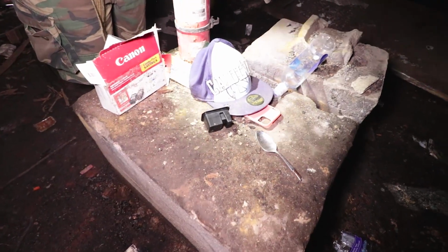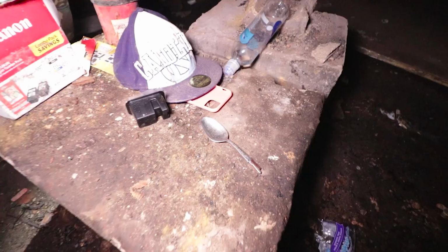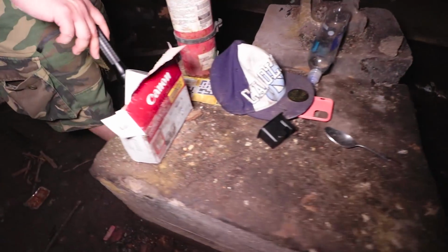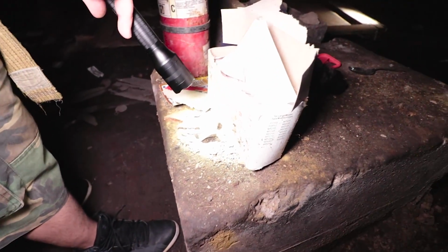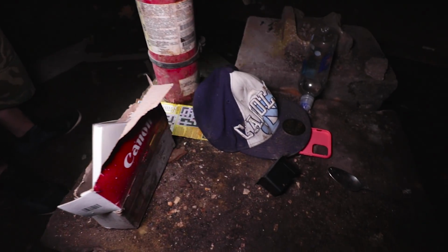Found some narcotic utensils. Yeah, look at this. Old spoon, and the top popped off of a lighter to get the flame bigger. Yep. Textbook. Left his hat and some water.